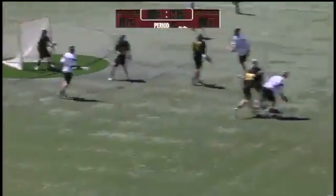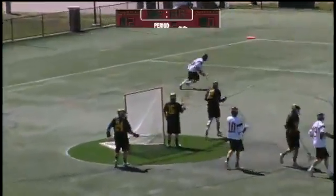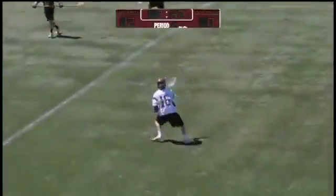As Neislick turns inside in traffic, he got hit as he let the shot go. Parsons with a rebound chance. He sent that one wide of the net. Mayberry up with the ground ball towards the far side. Goes to Smith. Now to the near side, Neislick.